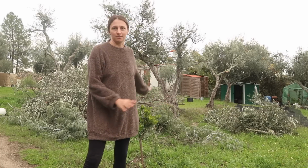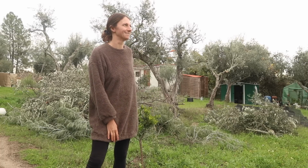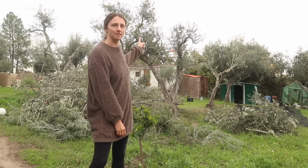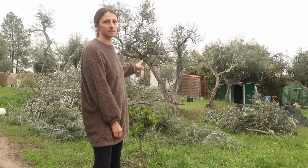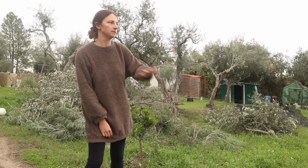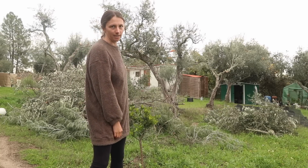But it's just taking over the land a bit at the moment and making it quite hard to prune the other trees. This tree here needs harvesting. So I'm going to just try and get rid of this big batch here.